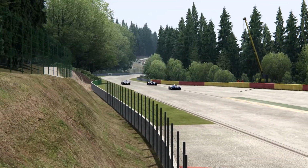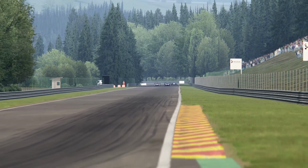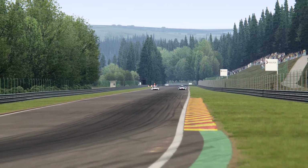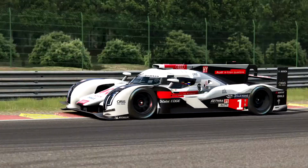So if anyone was wondering, I did actually set identical times with the Toyota and Audi, despite having drastically different sector times. But in the end, the 919 is simply a much faster car, most of that speed coming from its hybrid power on the straights.